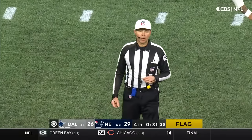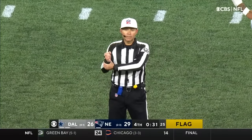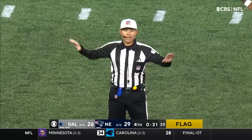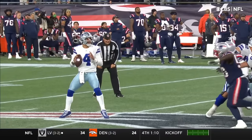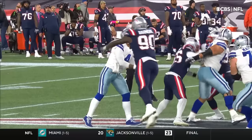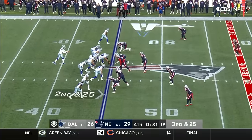There are 2 fouls on the play, both by the offense. Oh, wow. Holding. Offense. Number 52. Unsportsmanlike conduct. Uh-oh. Offense. Number 52. You'll see somewhere right there. He's holding. Someone ran by him. He's trying to block 2 guys. Run them all across the field. Someone gets open.